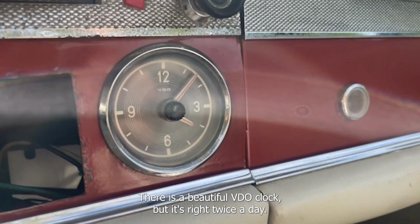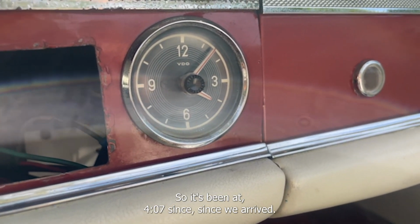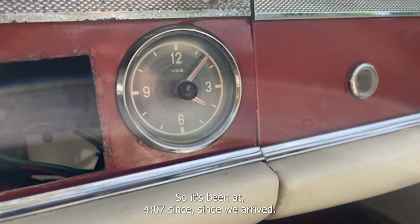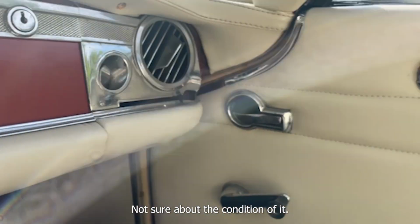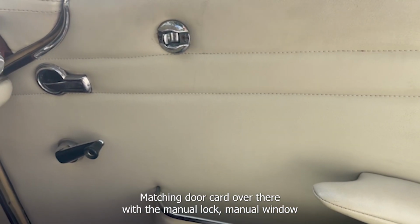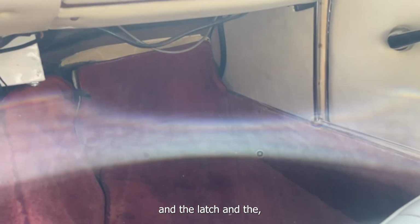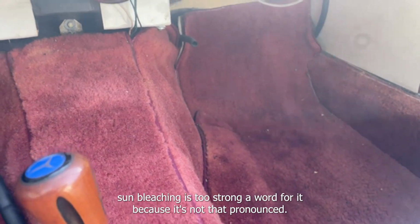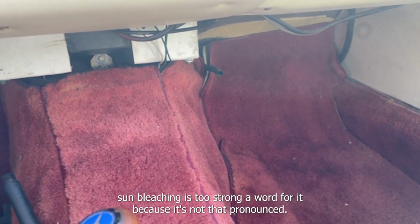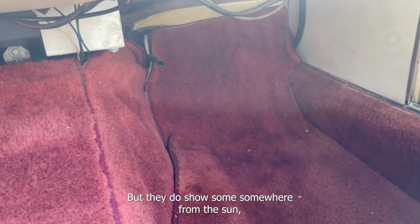There is a beautiful VDO clock, but it's right twice a day. So it's been at 4:07 since we arrived. So it's not running. Not sure about the condition of it. Matching door card over there with the manual lock, manual window, and the latch. And the carpets do show some, probably some sun. Bleaching's too strong a word for it because it's not that pronounced. But they do show some wear from the sun.